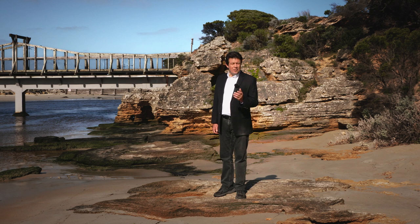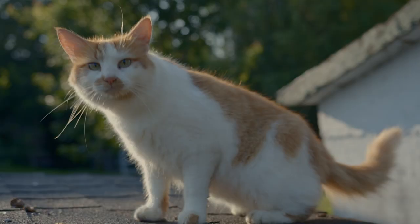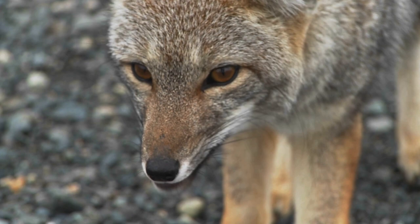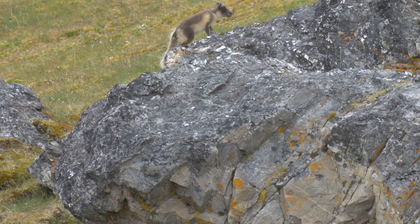The little penguins once bred in many places along the southern Australian coastline, but introduced predators, rats, dogs, cats and foxes, preyed on the penguins and soon destroyed many of their colonies and their habitats.